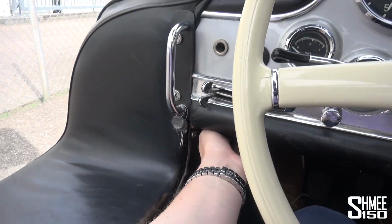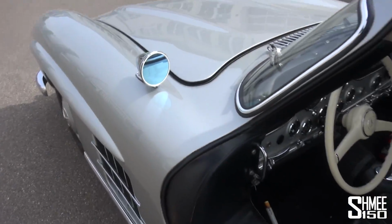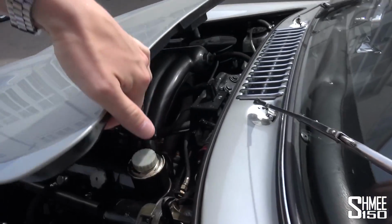Actually, let's just open up the engine bay. See if I can step out with the camera running here. Not the easiest thing in the world to do, up onto the side sill. Yeah, that's gonna take some learning. And then the bonnet has a latch somewhere in here. Let's see if I can find it with the camera running. Yeah, there we go.